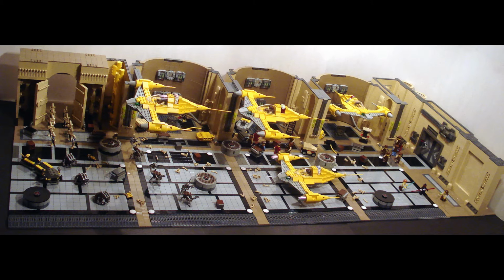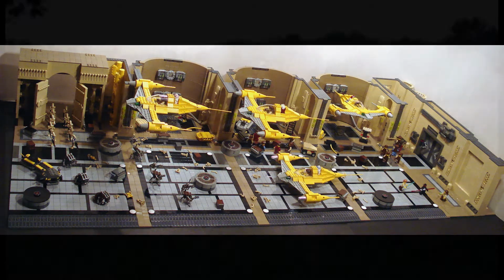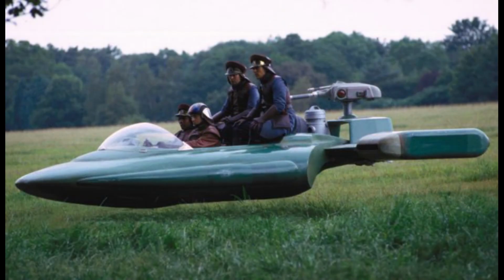But that pretty much rounds up all of our Naboo Starfighters. Our next category is the Flash Speeder. This was the defense speeder of the Royal Naboo Guard, and we've seen this twice.